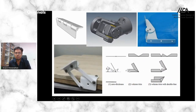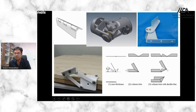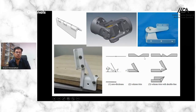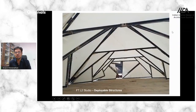So it will not bend, right? So you need to add another, you see number three here, volume trim with double line. You need to add another dimension there so it allows for it to turn. You have to do all this when you're translating origami into actual materials. So this is one of the structures that was designed by somebody, quite interesting in the architectural spaces that they were getting.